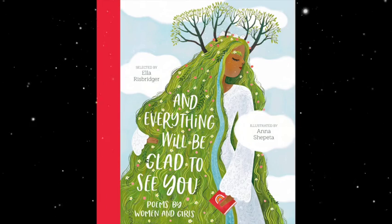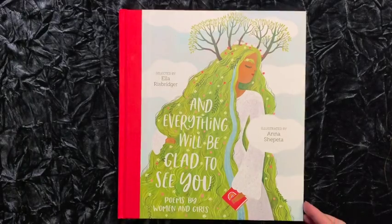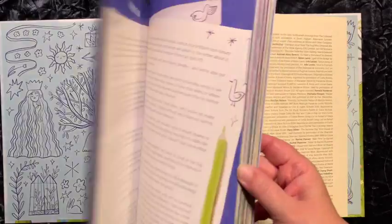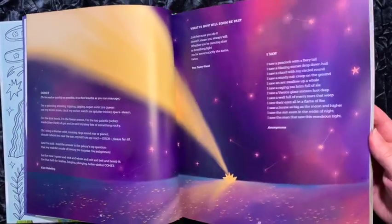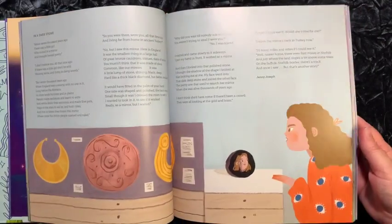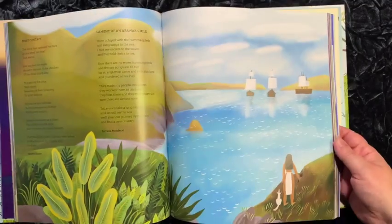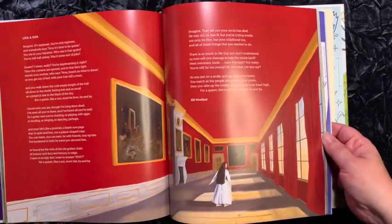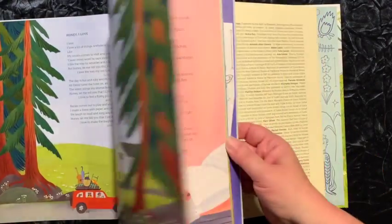And I do always like to buy a poetry book every year. This year I got And Everything Will Be Glad to See You, Poems by Women and Girls, selected by Ella Risbridger and illustrated by Anna Shepeta. This is a wide-ranging and uplifting collection of poems by well-loved poets including Maya Angelou, Wendy Cope, Christina Rossetti, but it also includes newer voices such as Amanda Gorman, Isra Daley Ward and Amina Abu Quresh. The pictures are lovely, and I think this sort of design really makes poetry more accessible.